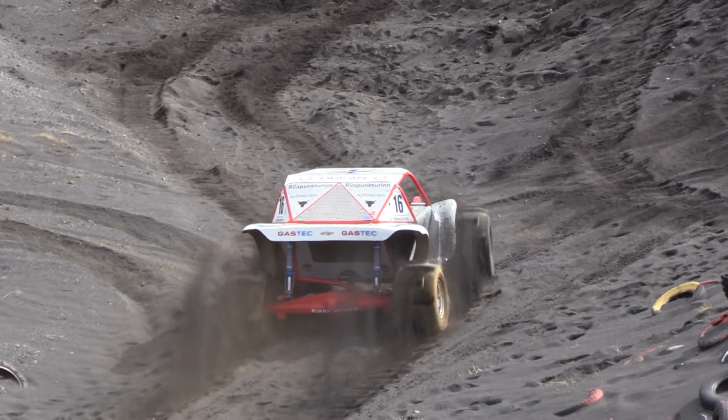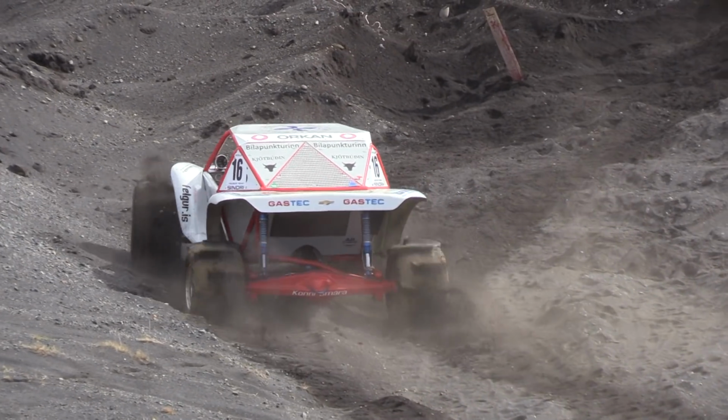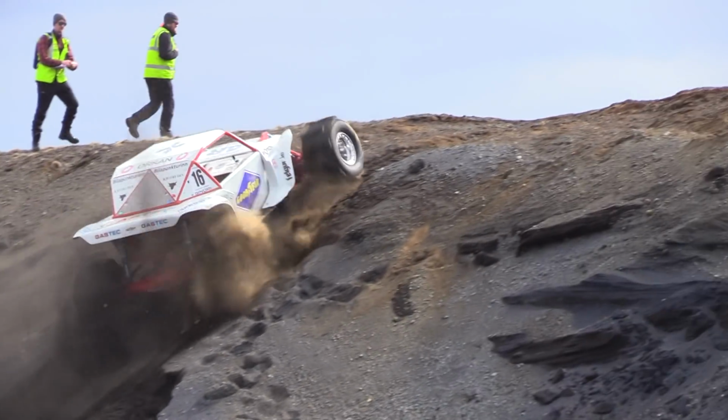Now this is Haukur Einarsson. He has been competing for over 4 years. He is starting his 3rd year in this car, and he got his first win last year. He also got a big crash. Well, let's see how Haukur does this year.